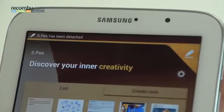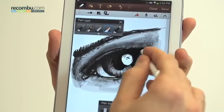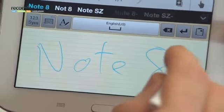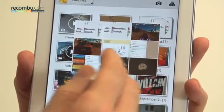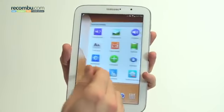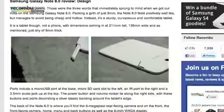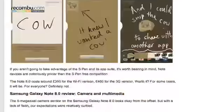This includes sending screen cuttings to friends, sketching like a pro, and the option to write rather than type. With AirView, you can hover over parts of the UI to interact with them, so the whole pen experience really does come together brilliantly. There are other reasons to love the Note 8's UI, so be sure to check out our full Samsung Galaxy Note 8 review on recombu.com for that.